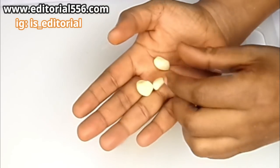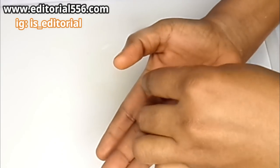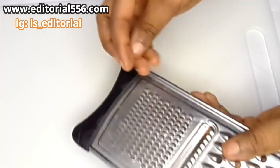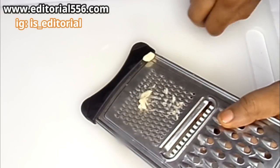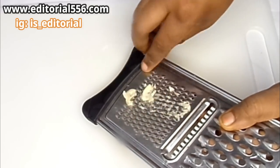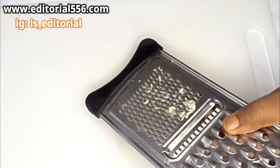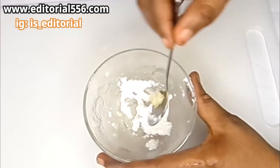Alright, so this is it. Just three. So what I'm gonna be doing now is crushing the three cloves of garlic, because it's too small to blend, and since I don't need water in it, this is it, and then put it inside.